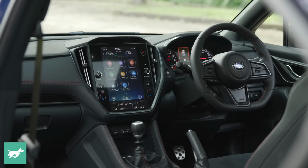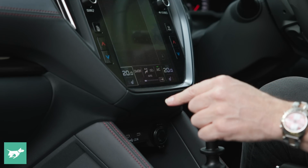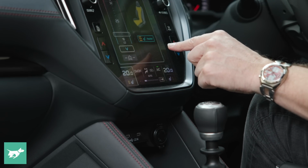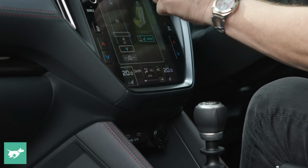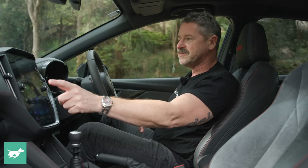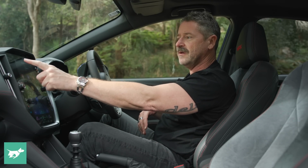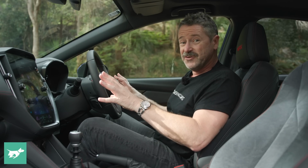Having separate temperature adjustment for the HVAC here means you don't have to always go through this screen to find it, but if you want the seat heating, you've got to hit the heating button, and then you've got to do that separately. You can't just do it externally, which is kind of annoying. Mostly the swipe stuff and these little bits up the top here are all pretty easy to use.